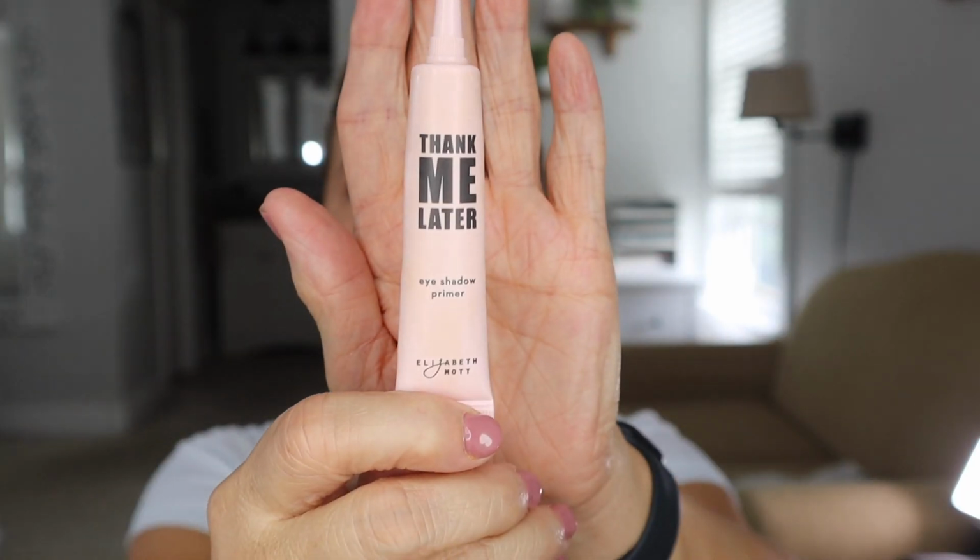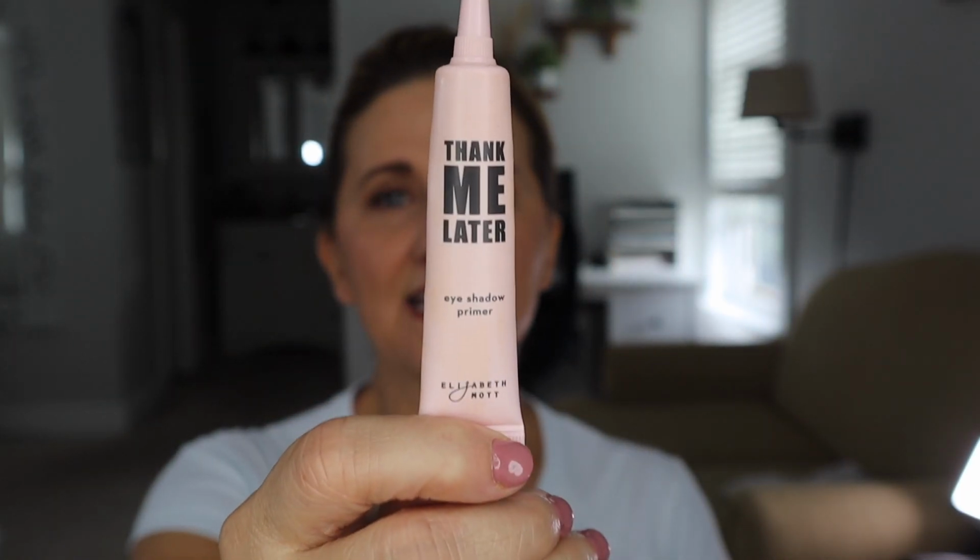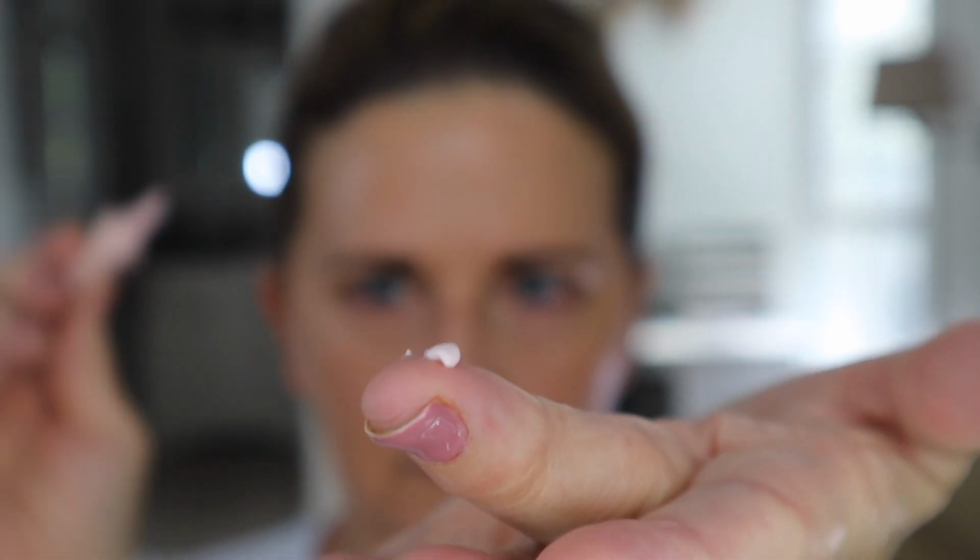The first thing you're going to do to remedy this is put an eye primer on. I highly recommend Thank Me Later. This will make it so that anything you put on your eyes afterwards will lock in place. You will not get creasing. You will not have your mascara be blotchy where it touches your eyelids and all of that. In my opinion, this is the best eye primer out there, at least that I have found so far.